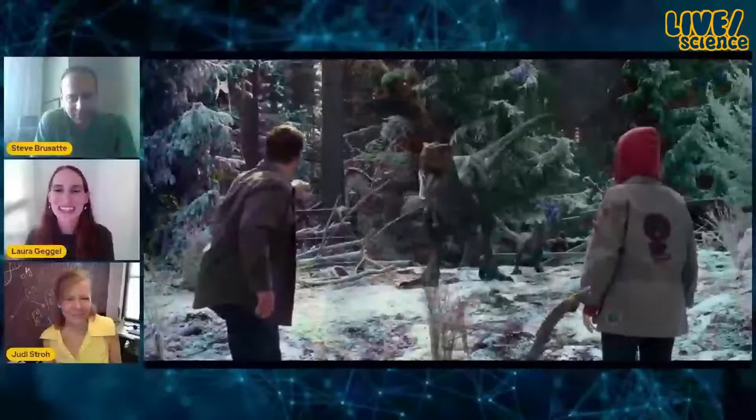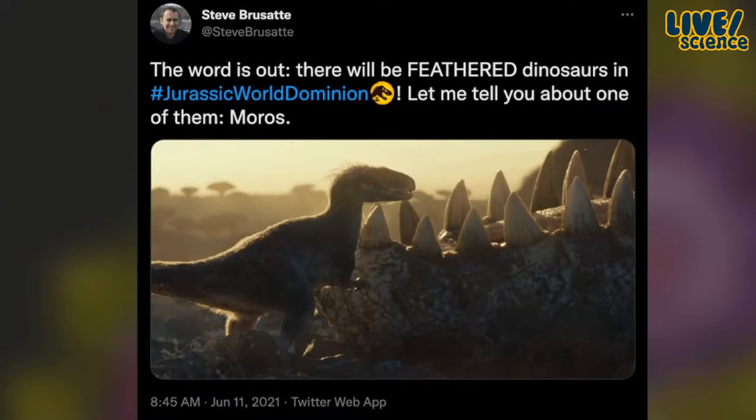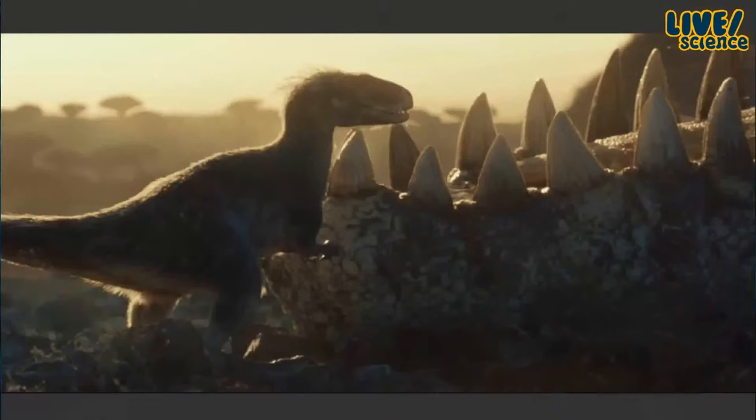Steve, I saw you had a tweet the other day saying that you thought they did a pretty good job of the anatomy. So, this dinosaur is in the film. It's Moros, is what it's called. It's a tiny little tyrannosaur. It's basically a T-Rex ancestor or T-Rex cousin. And it was the size of a little puppy dog. It's a really cute character, and it plays a small but important role in the film.